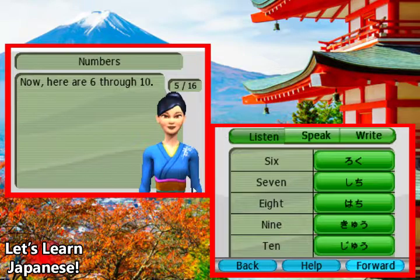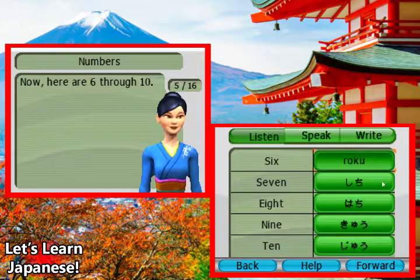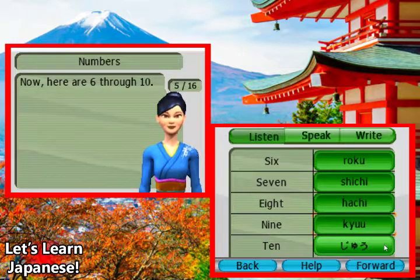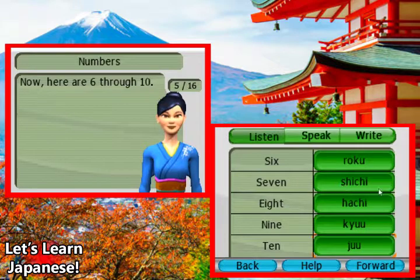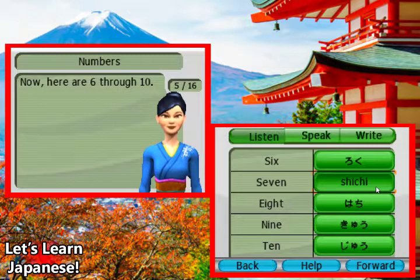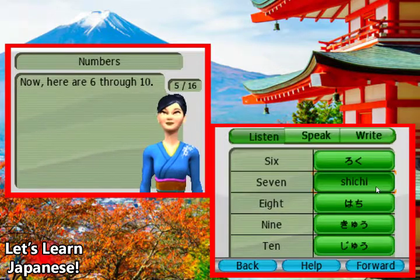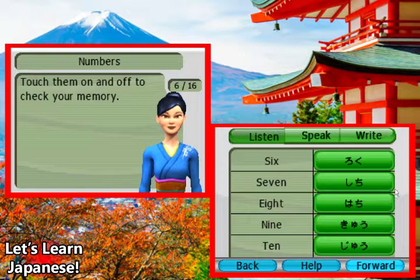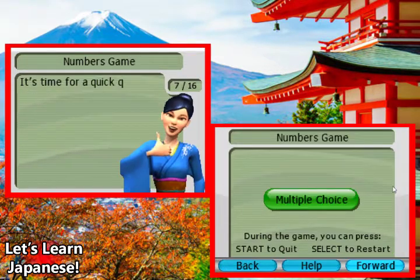All right, 6 through 10. Roku, shichi, hachi, kyu, ju. Shichi is another one. I've learned originally nana for 7. And I think you'll see kind of those roots, shichi and nana, in different contexts. But both are 7. Those are the numbers. Touch them on and off to check your memory. I think we got it. Ichi, ni, san, yon, go, roku, shichi, hachi, kyu, ju. That's 10. It's time for a quick quiz.